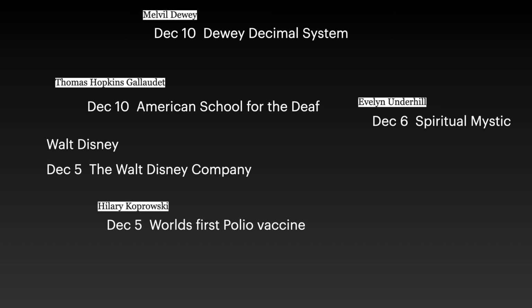The American School for the Deaf certainly helped a lot of children and continues to, as well as the Dewey Decimal System, very widespread, and a system for the blind. I don't know, there it is, the blind and the deaf, and the entertainment for all the children, the hopes and dreams, the happy endings, and the polio vaccine, which ended a lot of handicap situations.